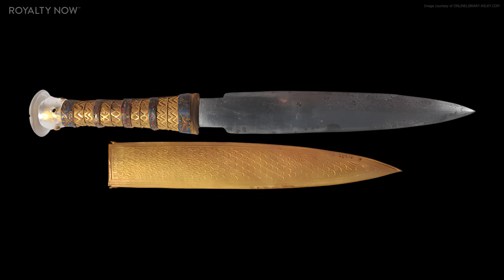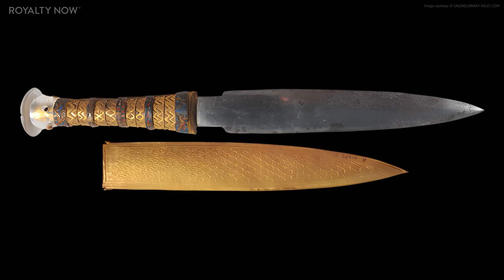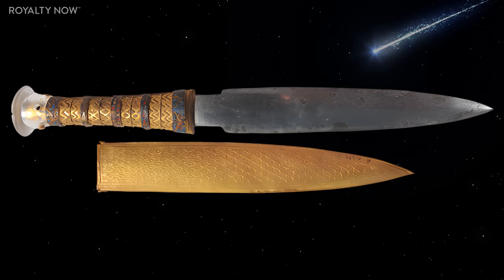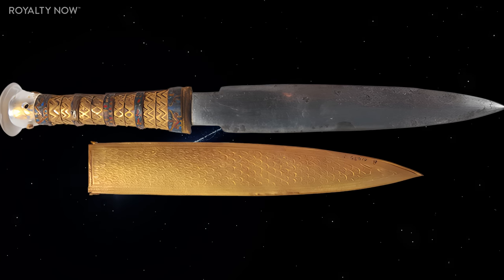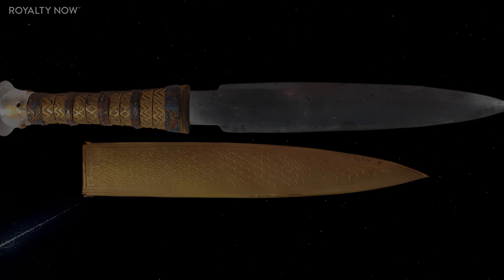But one specifically baffled archaeologists. They found an iron dagger, made centuries before humans had even invented the process of forging iron. It was found to have been made from a meteorite that had fallen to Earth, no doubt a completely mystical object to the ancient Egyptians. Although these objects are magnificent, there is still a sense of historical removal.